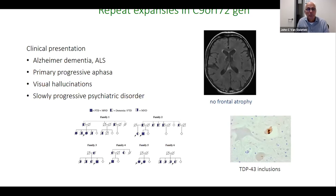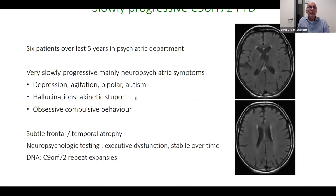And here you see again the MRI with some atrophy, not very frontal, not very temporal, but generalized, and the TDP inclusions. And what you can see in one single family is one got ALS, another FTD, and the third one even a slowly progressive psychiatric disorder. And I will come back to that later.